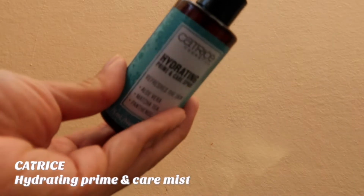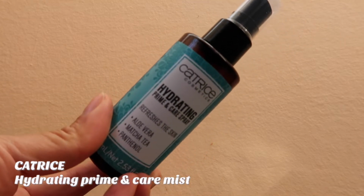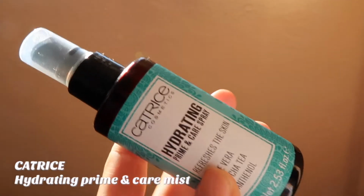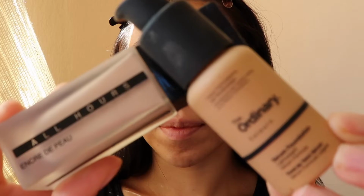I start off this makeup with priming my face with the Hydrating Prime and Care Spray from CATRICE. Hydrating. I'm not quite sure how to pronounce it. It is a priming mist that contains aloe vera and matcha tea, leaving a hydrated surface. The spray is very fine. It takes a minute or two to absorb the mist before going on to the next step.